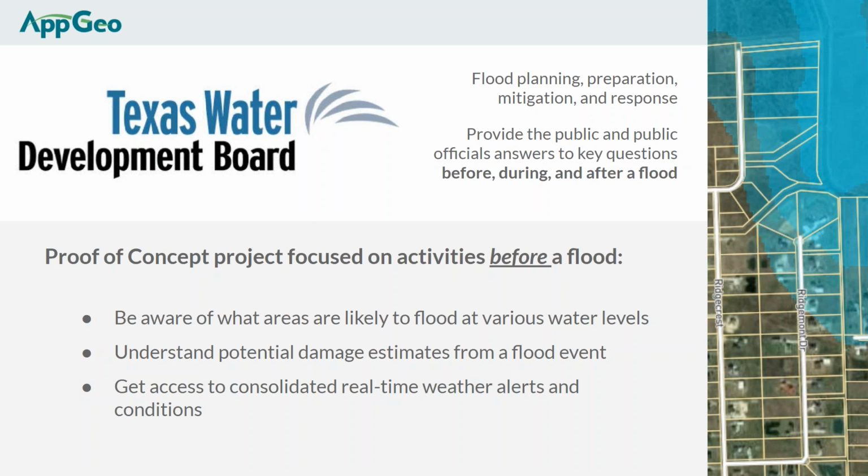The overarching goal of the proof of concept was to build a simple platform that supported some of these key questions and analysis in a user-friendly way. A successful proof of concept would help to demonstrate the effectiveness of these tools and help gain funding for a full build-out of the system.